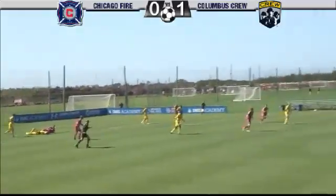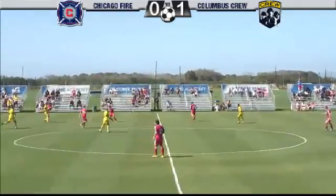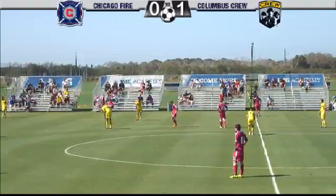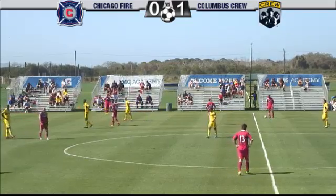Josh Williams, karate kick style, played back to Kinney. Chad Marshall down just inside the Crew 18. Looked like him and Rolfe could have collided there for a moment.